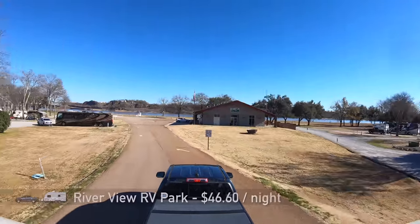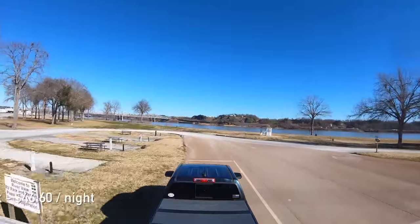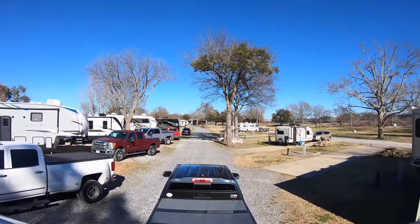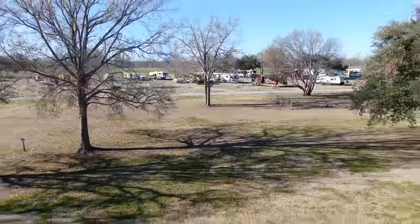This is pretty nice. It would be nice to stay in one of these sites with a view of the river. And yeah, it looks like we're gonna have a little bit of a river view, but from pretty far. Let's see all this from a higher perspective.